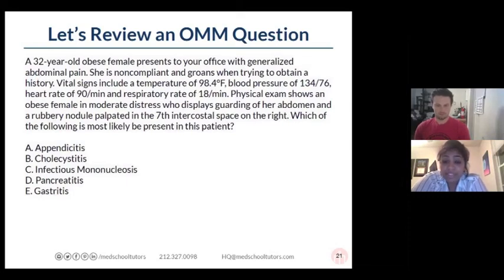So based on this, they would like you to figure out what the diagnosis is. And the clue for this diagnosis is this OMM sign, which is the rubbery nodule in the 7th intercostal space. So out of all these options, can anyone guess what the correct answer is?